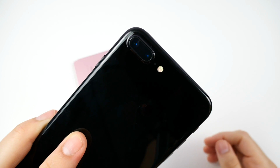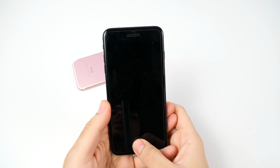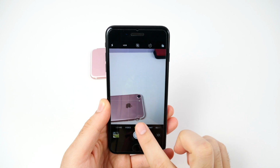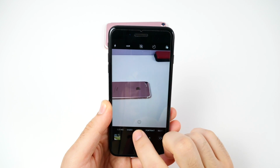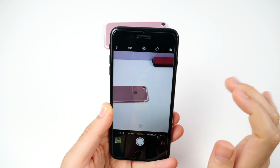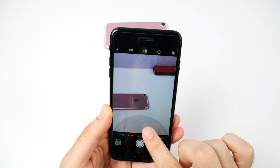So the cameras. Well, the selling point here for the cameras was the dual 12 megapixels. It was different from that iPhone 7 you see right there in that it had portrait mode as well as telephoto. This was a big deal when the iPhone 7 Plus came out. Not a lot of phones had this. Now every phone seems to have a telephoto camera just about. But this thing could go all the way up to 10x on here.